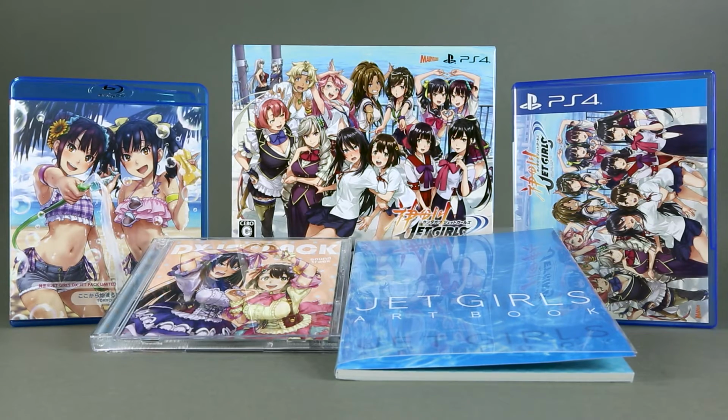The box of the Kandagawa Jet Girls limited edition might be small, but it's packed with content, and well-made content at that. You get a full new anime episode, a full soundtrack, and an art book with a very peculiar execution on top of good content. So, if you are interested in this game, I'd say go for this limited edition.